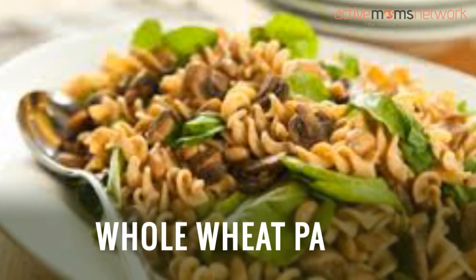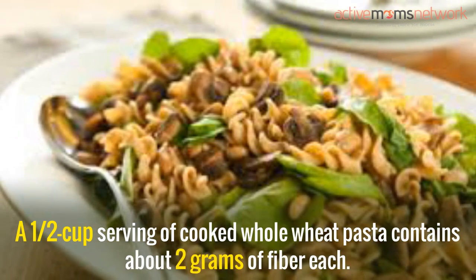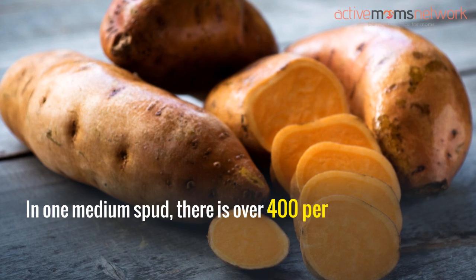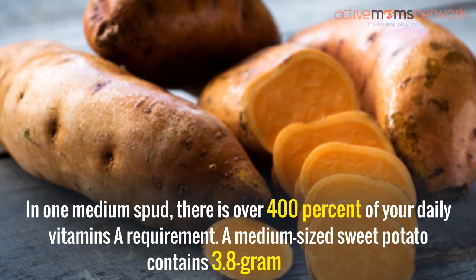Whole wheat pasta. A half-cup serving of cooked whole wheat pasta contains about 2 grams of fiber. Sweet potato. In one medium spud, there is over 400% of your daily vitamin A requirement. A medium-sized sweet potato contains 3.8 grams of fiber.